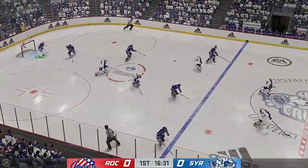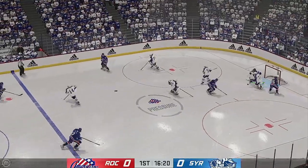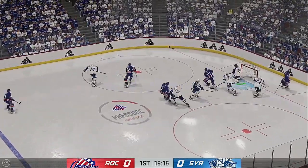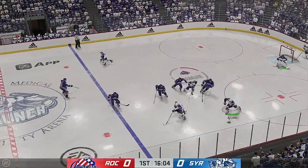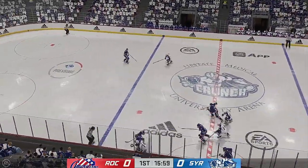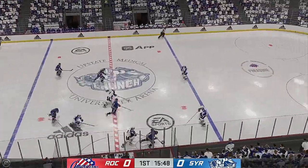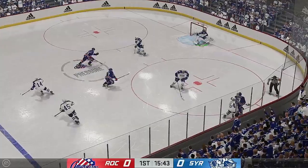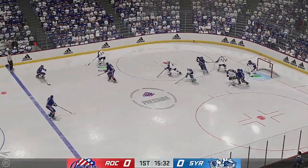Rochester's got the puck after winning the defensive zone faceoff. Here they come on the rush. Feeds it across. Oh, he kind of struggled with that one, but he got just enough to keep it out. Quick pass to Dave. Rochester's got a hold of it along the wall. Sacconi's got the puck. Quick feed to Davies.